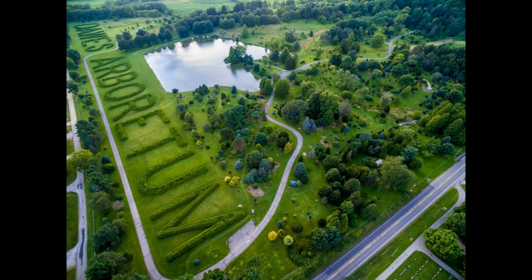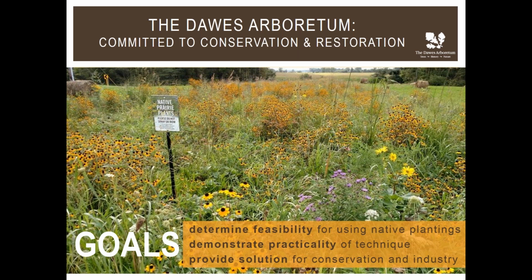Aha! Magic. Just to give you an overview of the Dawes Arboretum, we are best known for our living collections of plants from around the world. We have over 16,000 labeled plants, but perhaps less known is the fact that we have 2,000 acres, much of which is dedicated to ecological restoration and research. And it is our commitment to conservation and restoration that really led us to explore this project.